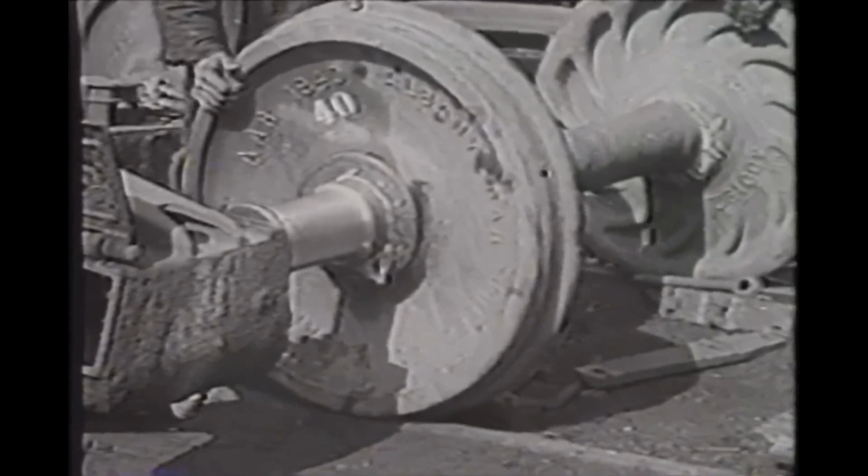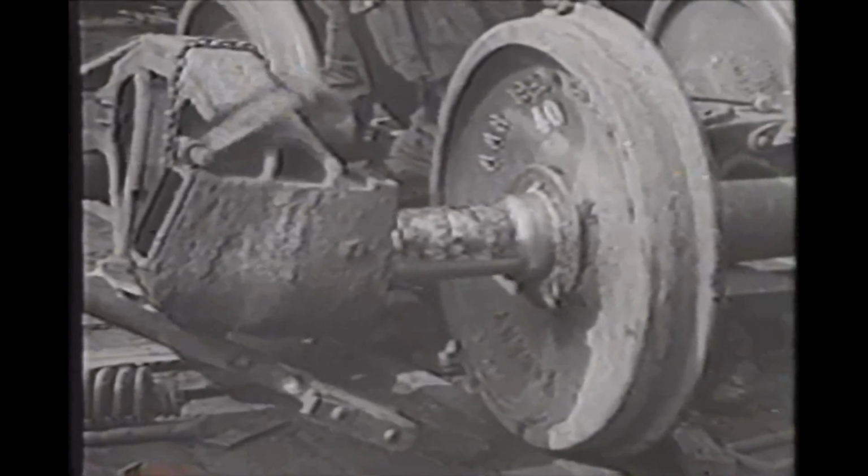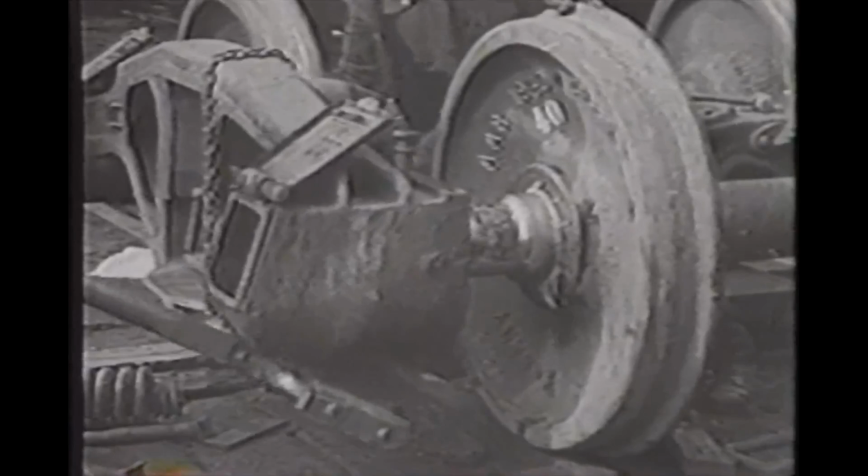A pair of wheels and their axle may weigh more than 2,000 pounds, yet the men who handle them do so with ease, for they know how to use their strength to good advantage. Although a complete truck is a massive unit, it is easily and quickly taken apart for repair. Under favorable conditions, wheels can be changed in less than 1 hour.